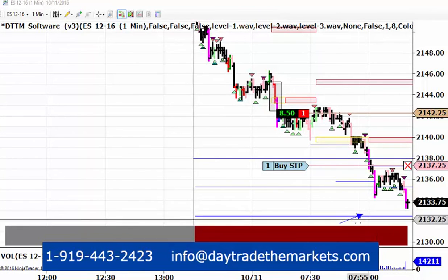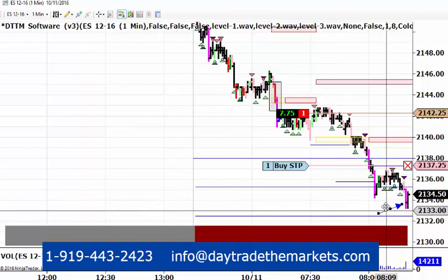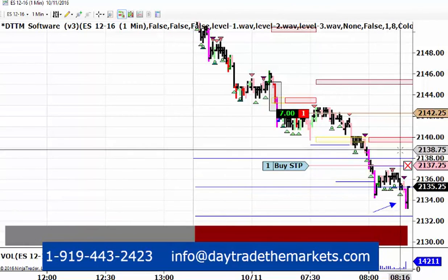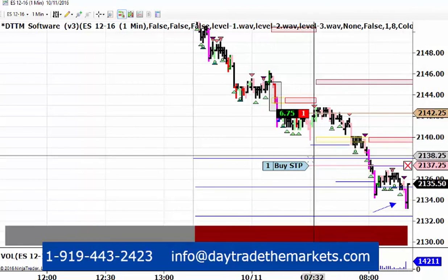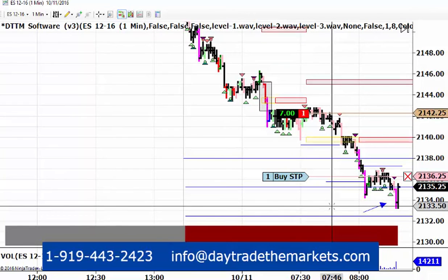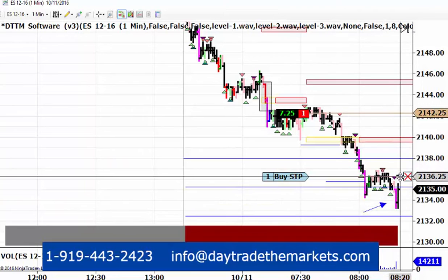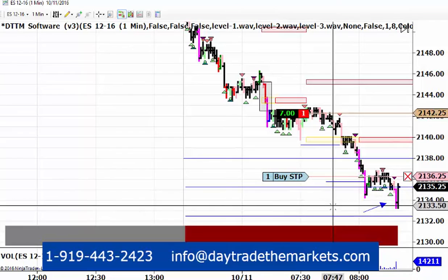Okay, just resuming the recording here. It's continuing to move lower. We just had another magenta bar right here, as you can see. It popped up here and then sold off. So this bar just right before it right here has a high at 35.75. So I'm going to lower the stop to 36.25. Okay, so we've now locked in 6 points on this. So I need to move this marker down to here. There we go. So just want to bring you up to date on that.